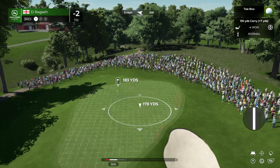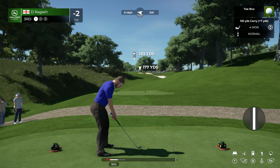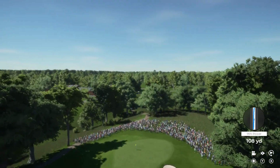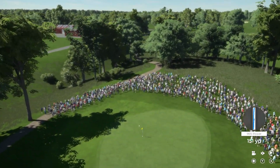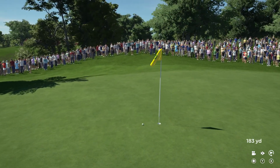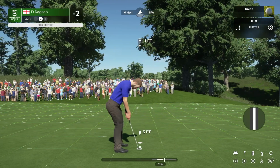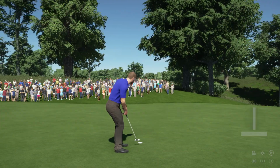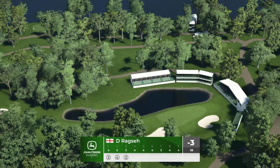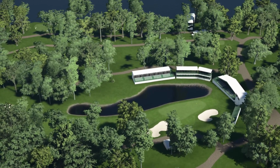A blind tee shot, but a simple tee shot all in all. Going with the 4-iron here. Oh, that one's absolutely stiff. And they'll tap this in for birdie. And with that hole behind us, let's have a look at the contenders and the pretenders. Currently at 3 under for the event.